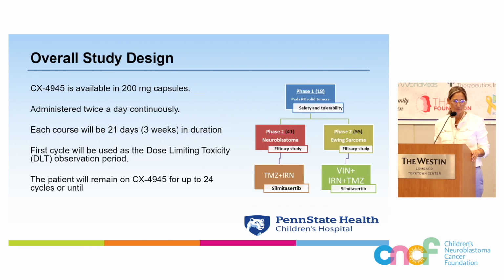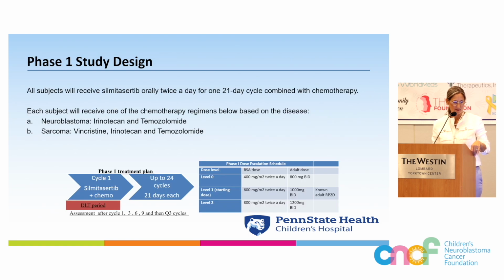Just in general, the overall study design is going to be a phase 1 for all solid tumors. So not only neuroblastoma, but sarcomas, et cetera. And then once we have the safe and tolerable dose, we'll split it into 2 phase 2s, a phase 2 for neuroblastoma and a phase 2 in Ewing sarcoma. We have preclinical work in both of those. These will be combined, so it's just the phase 1.